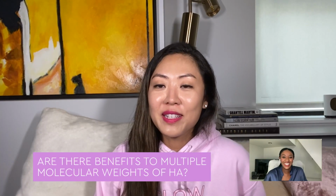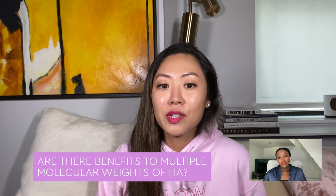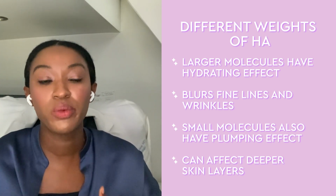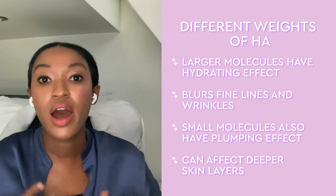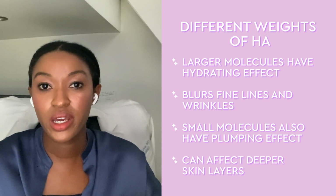So what are the benefits of multi-molecular weights of hyaluronic acid, and how does the molecular weight affect the way it works? Plump and moisture gives you different effects at different layers of the skin. In dermatology, we use hyaluronic acid as a type of filler product. And what we find with that is that you get a blurring of fine lines and wrinkles. Traditionally in skincare, hyaluronic acid has been used as high molecular weight hyaluronic acid, which means that it sits on the top of the skin and gives you increased hydration.